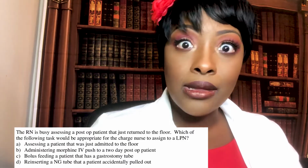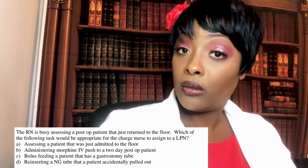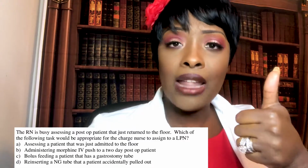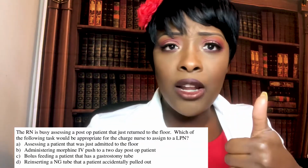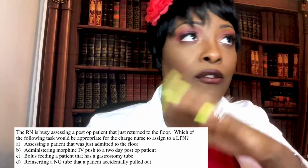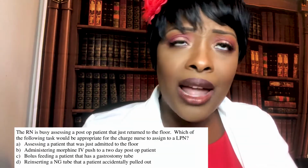You have A, assessing a patient that was just admitted to the floor. First of all, assessing. In-depth assessment, who does that? The RN, right? And the patient was just admitted to the floor. Patients who are new, who has to take care of that patient? The RN. I don't care if you had that patient, they left your floor to go for whatever reason, a diagnostic test, they had to get an MRI, they had to get a CT scan, and then they come back, you treat them as a new patient because you don't know what happened when they got that diagnostic test.